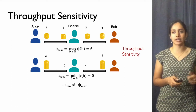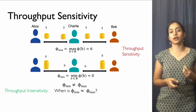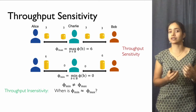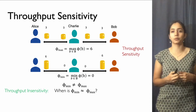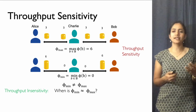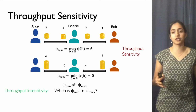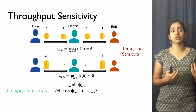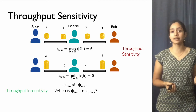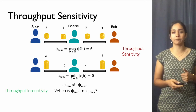These two states for the same topology. In contrast, one might be interested in designing topologies where the phi min and phi max are close to each other, or in other words, the topology exhibits throughput insensitivity. But at first glance, this seems rather hard to answer because what you're saying is I have this huge high-dimensional balanced state space and I'm curious about where the phi min and phi max are achieved, and I don't know a priori where this might be achieved or what the values might be.